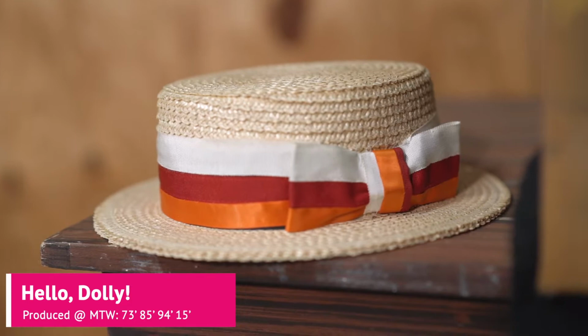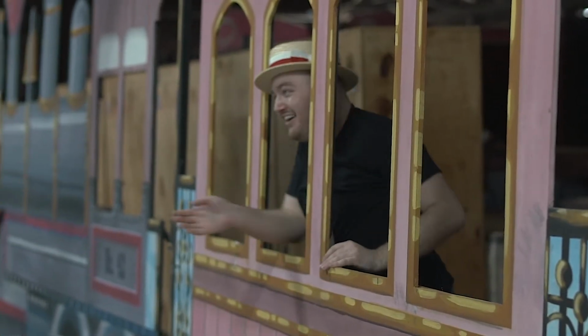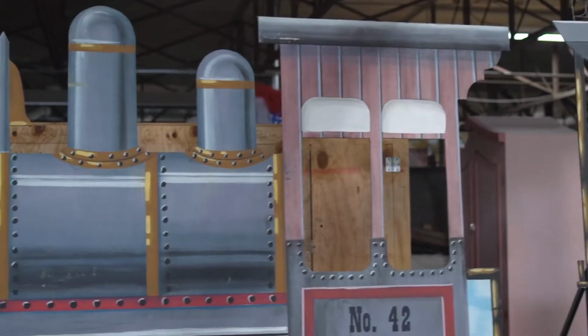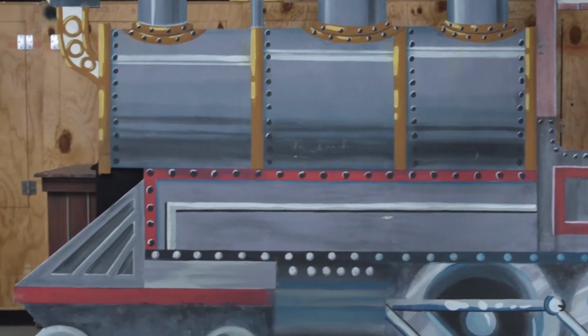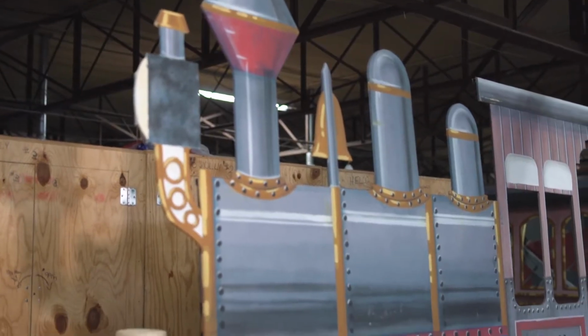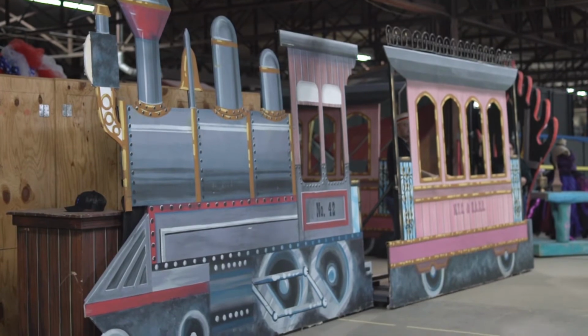Our very next show, Hello Dolly. Everybody knows Hello Dolly. They all take a train from Yonkers to New York City. And here is our version of the train. It's not quite life-size, but it's really, really close.